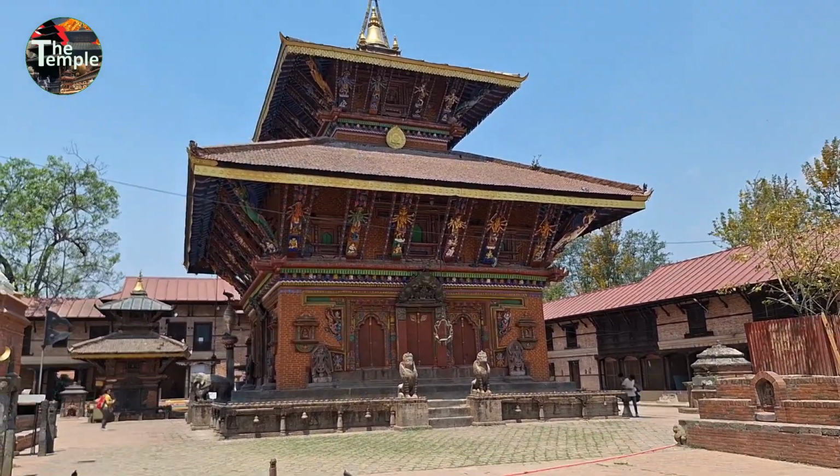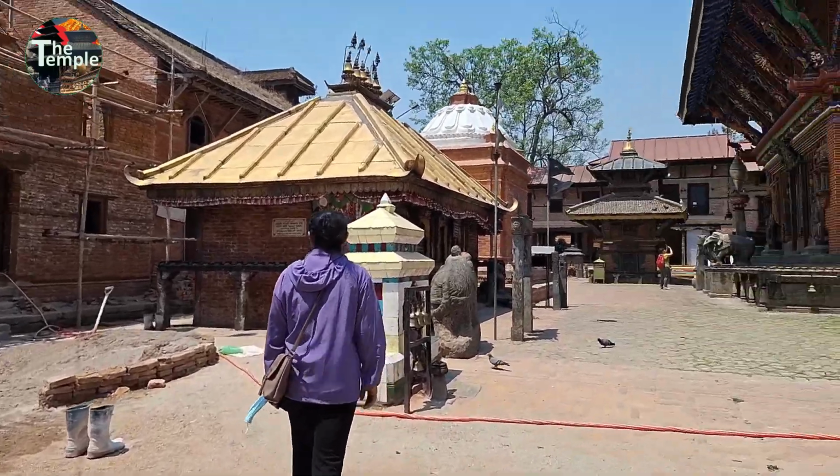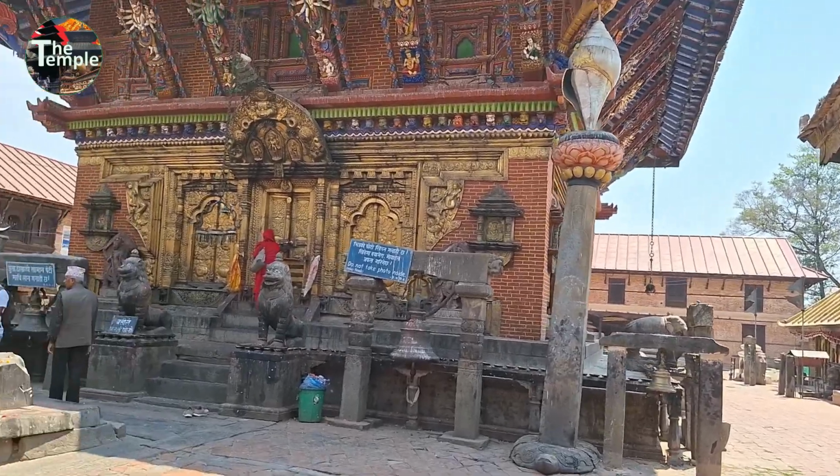Similarly, other temples and deities can be seen in the square. I will try to put something sweet in it too. First, let's discuss Changu Narayan Temple.